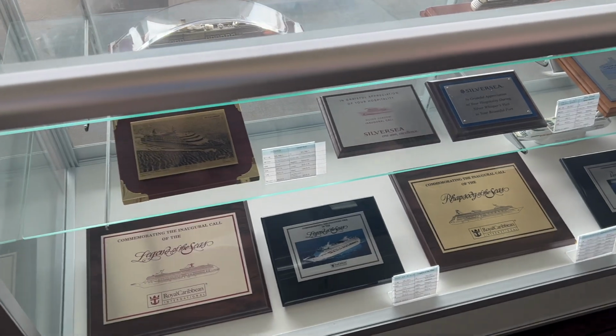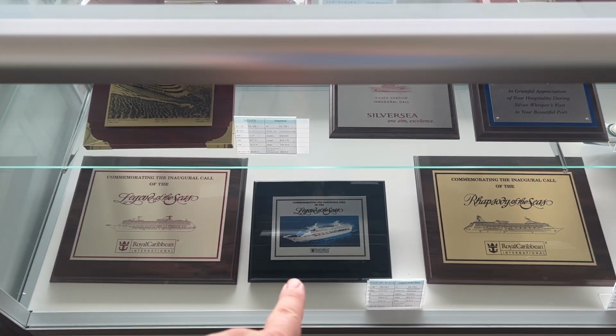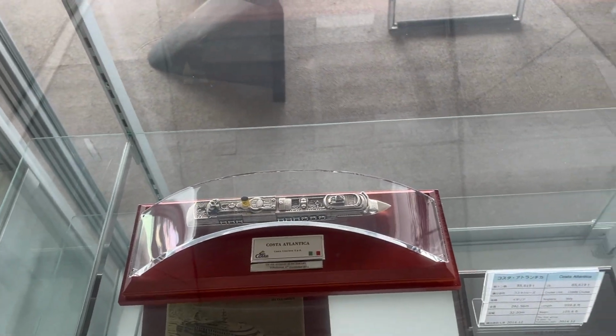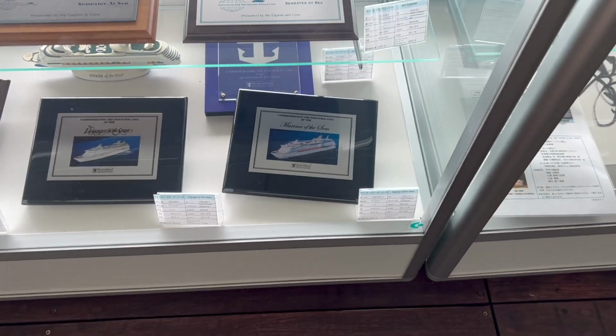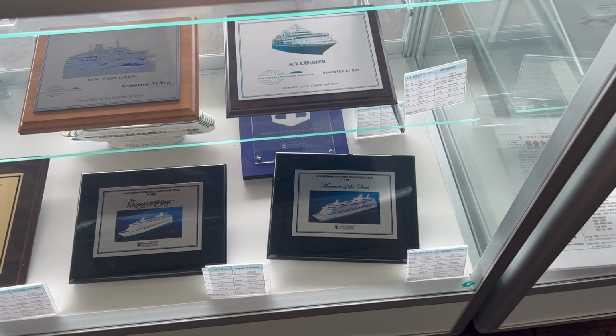So we're in the port, and these are all the plaques. They have these plaques on the ship, and then apparently also in the port. So there's Legend of the Seas, Costa Atlantica, Mariner of the Seas. I think we may have been on that one, Nellie. The Mariner of the Seas, one of our first cruises.